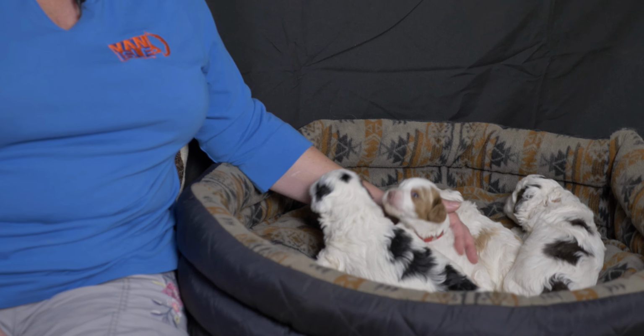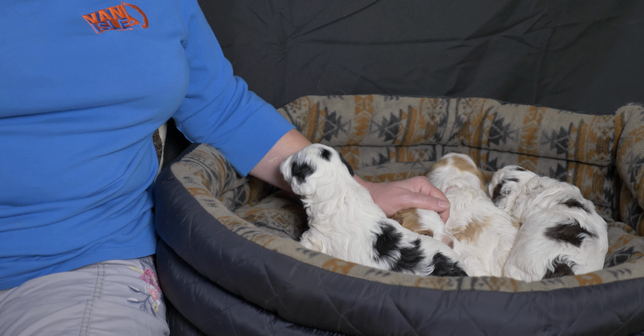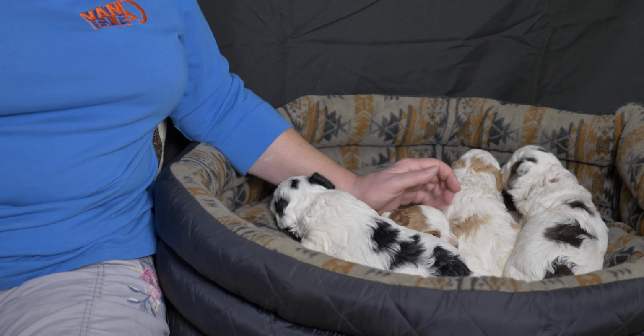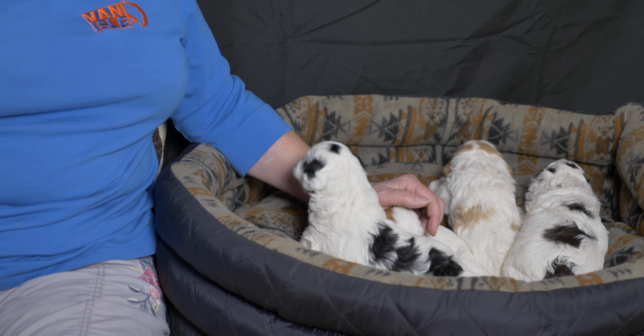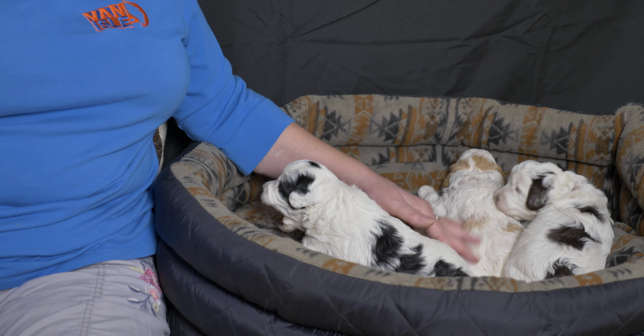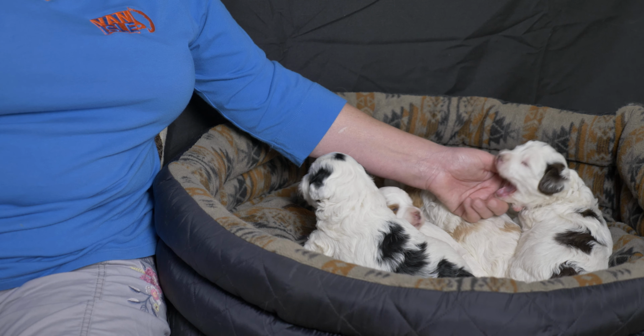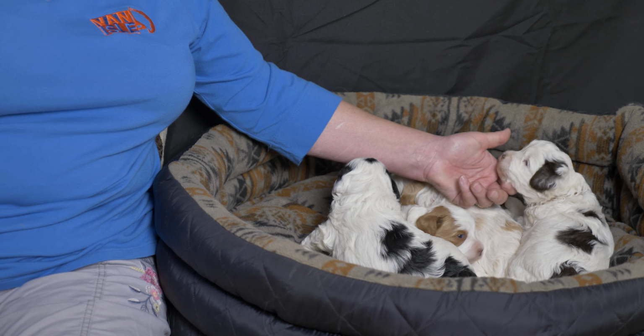Last week at our 2-week litter update for these little Labradoodles, most of them had their eyes open, but they were just barely open. And a couple of them were not really having their eyes opened. So in the past week, everyone's eyes have become fully open. And on top of that, everybody's ears have opened. So they did both things in the last 7 days completely.